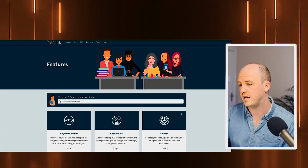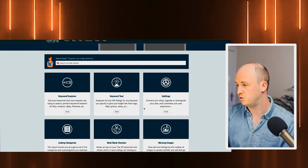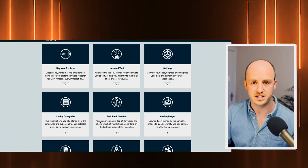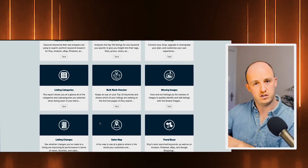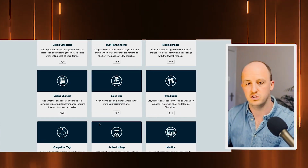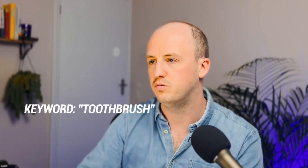So if we have a look at the screen now, you can see there's a few tools here like the Keyword Explorer and the Keyword Tool. There are some other ones on here that will help you write your listings by looking through things like listing categories, or you can have a look at the rank checker for looking at other products. And there's some other tools on here. I'm not going to go through all the tools on here because this isn't an eRank video. But the two important ones we're going to look at today are the Keyword Explorer, which luckily I already have open. And you can see I've already typed in the keyword toothbrush.